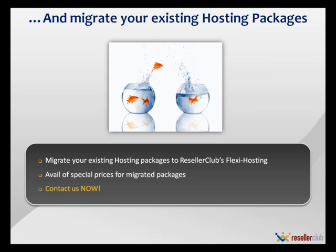And once you start selling, if you have packages that exist with other hosting providers, migrate them, because we have a migration plan that's available for you so that you can move all your packages, whether they be on Linux or Windows, whether they be on cPanel or Plesk, onto our Flexi-Hosting model. You can contact your account manager, and there are special prices available for packages that you're migrating as well. There are bulk discounts that we're offering you, and I'm not going to talk too much about it because if your curiosity levels are high, then I'm a little greedy. I need you to contact us, okay? So contact us right away if you're looking at migrating your existing packages as well.